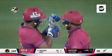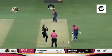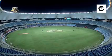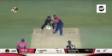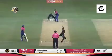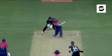Punching it, and over the fielder. Lucky there for the photographer to save himself. It's a maximum. Back of the hand. This time straight to the fielder. Will just be a single. Wasim! He goes big and he cleans it.